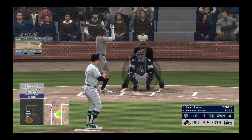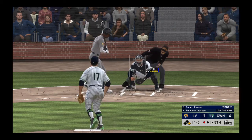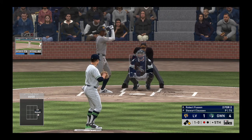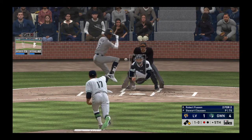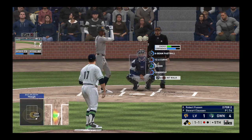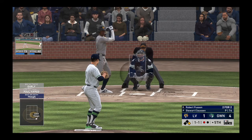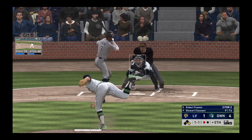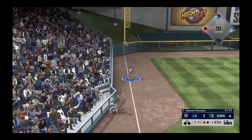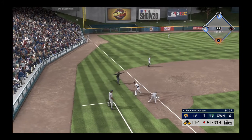Striding in once again, Robert Poisson. He made it to 3rd on a triple in his previous appearance. Just off the outside that time, laid off for a ball. Just got a piece of it as it's fouled back. Lifted down the line in left. And that's in there, base hit. He is in there.